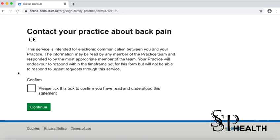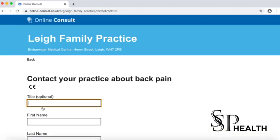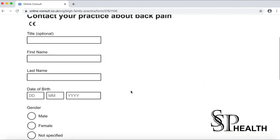So this is just to say that we've read and understood this statement about contacting the practice, and that the practice team will respond by the most appropriate member, and we'll be in touch once the clinicians have had a chance to read your form and get back to you. If it is urgent, obviously, if we don't want to be using this platform, we want to be going to A&E or to walk-in centres.